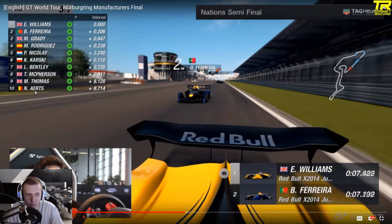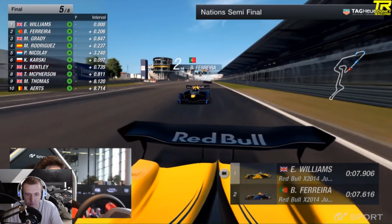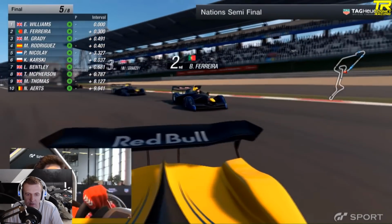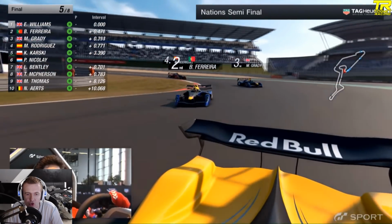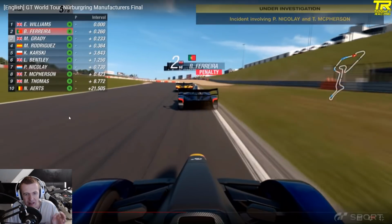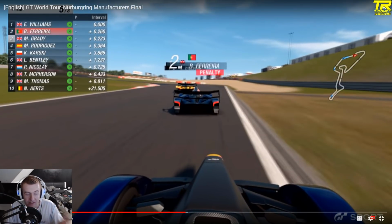But come into this corner, watch Pumpumku, and Ed nearly does this as well. So come into this first corner, they turn in and just cut it there. So I look like I'm going to rear end him, but actually I'm braking. I brake slightly late, but not too late. So he gets a penalty.